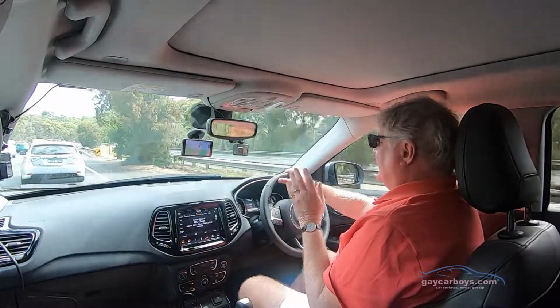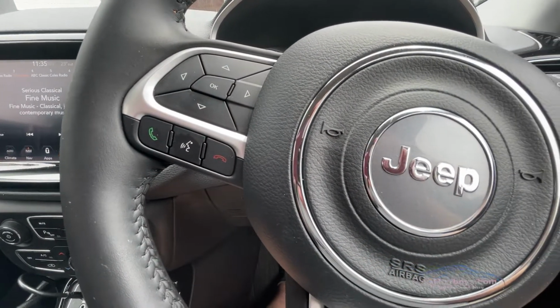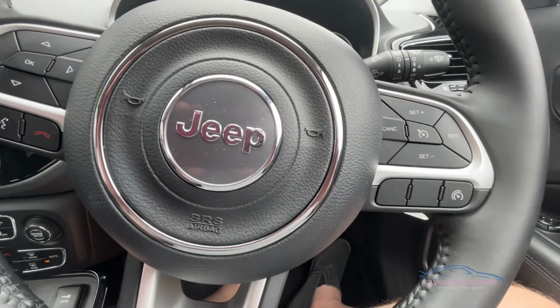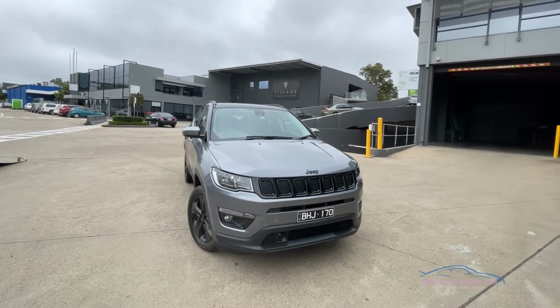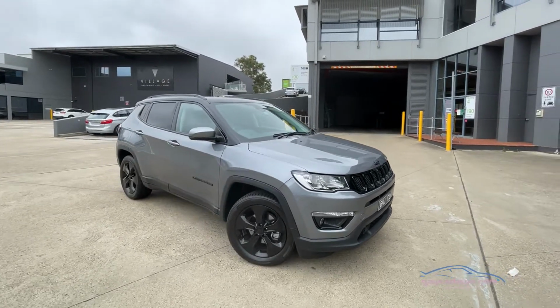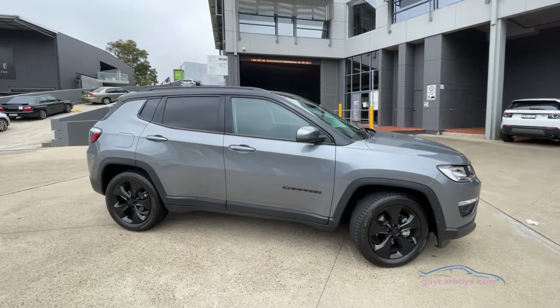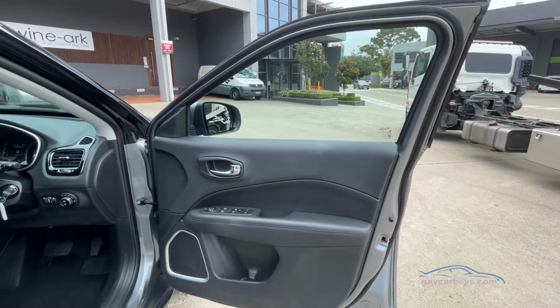Now that we've slowed down, I want to mention the steering wheel, which is nicely laid out. And in typical Jeep and Chrysler fashion, there's little buttons on the back of the steering wheel for up and down for channel, up and down for volume. And then in the middle is a mute button on the volume side and a mode button on the switching up and down side. It is one of my pet hates because it's so difficult to use.